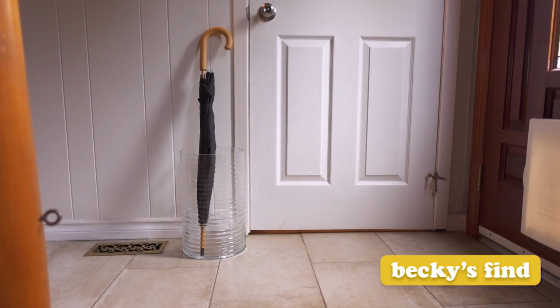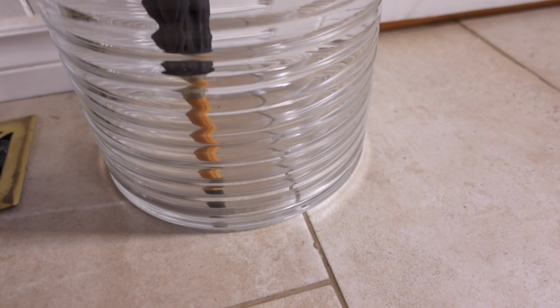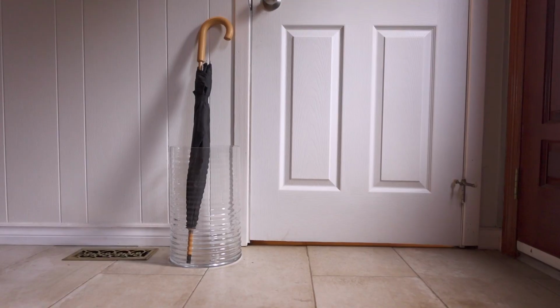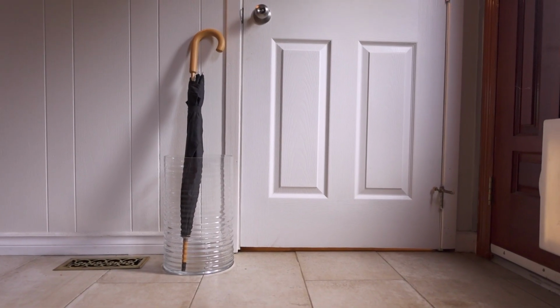For you, I found this giant ribbed glass container that could easily hold an umbrella. Love it. And I think it's great because it's kind of neutral, so it can go with any vibe you're feeling in your apartment, but also the ribbing makes it special. Oh, damn. I love it. I think it's fantastic. I love the character of this. I think this would work much better than what I have right now.